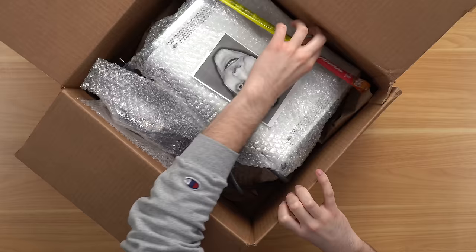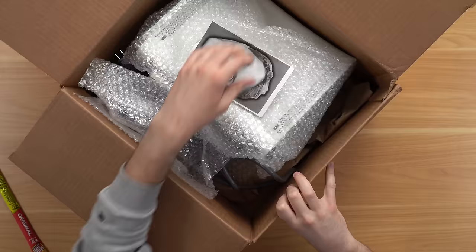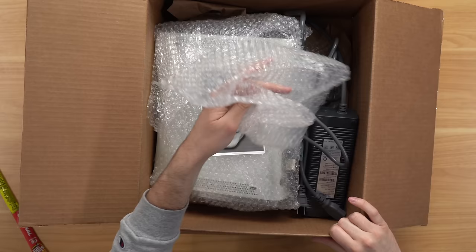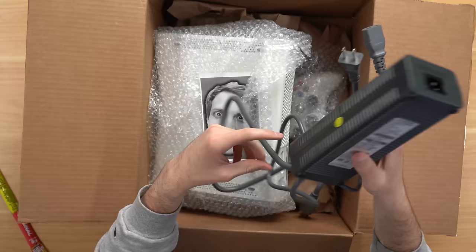First of all, we got another Slim Jim. At least they didn't eat this one. Joey included a picture of himself in there. That's wild. I mean, I guess, thank you. I'll hang that on my wall. We've also got a useless piece of packaging right there. We've got our power cord. Appears to be third party. Good stuff. Gotta love the third party power bricks. So my console can blow up.